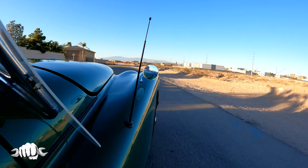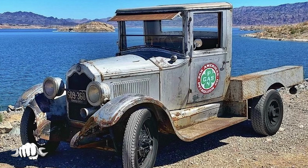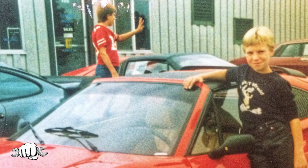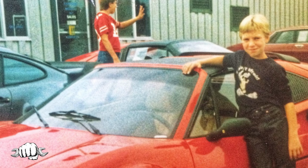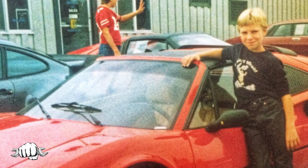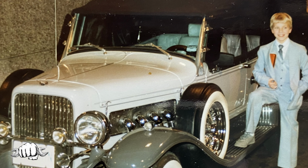I love it. With your cars, I know I mentioned the rat rod. What did you have before that? Was that your first collector's car that got you into the game? When I was 17 years old, I had a 1988 Chrysler Conquest. That was my first really cool, classic muscle car, even though it was a Japanese muscle car. I absolutely loved that.